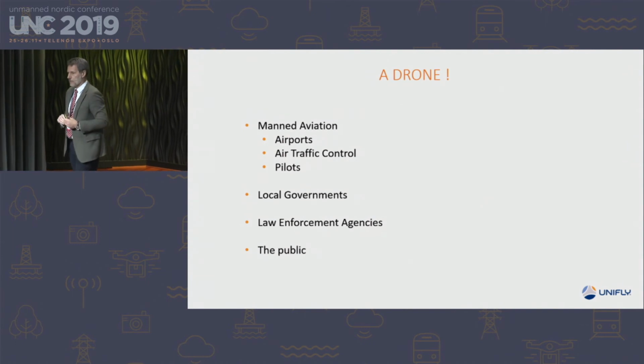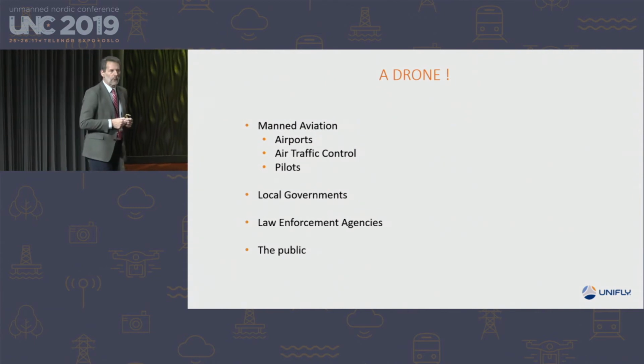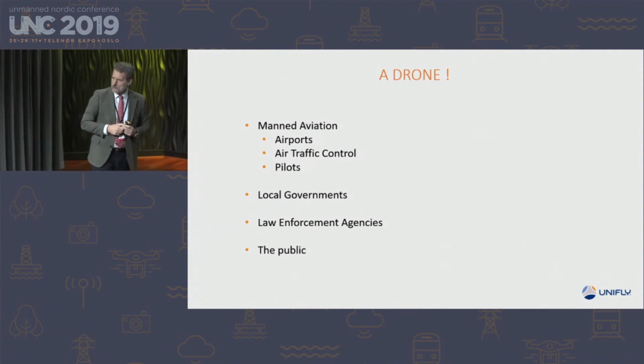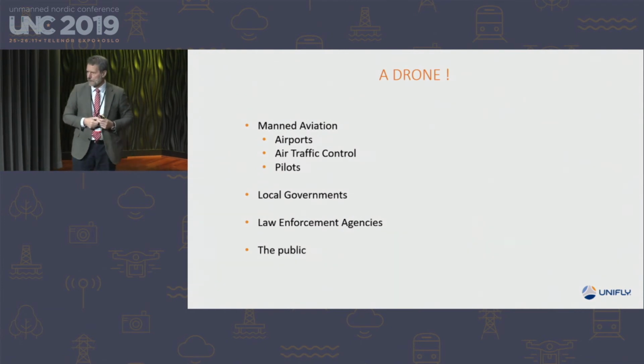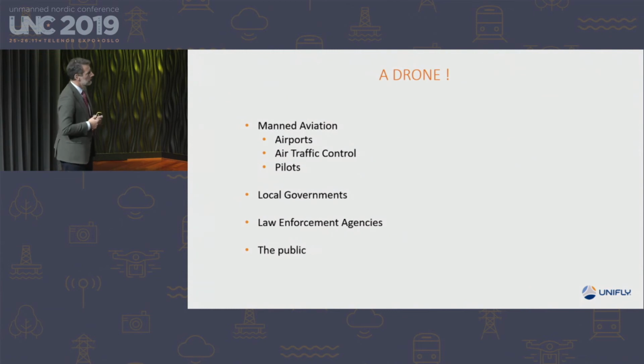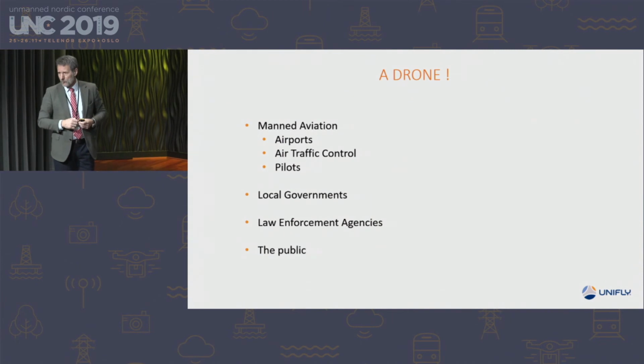Local governments become very, very nervous. Why is this drone flying over this school? Why is this drone flying over this national park? Why is this drone flying over this hospital? Do we really want that? Law enforcement agencies, lots of examples of things happening with drones that are not that kosher or not that good. So law enforcement agencies also are not very happy. And the public: what if there's a drone hovering over my garden? Do I really want that?